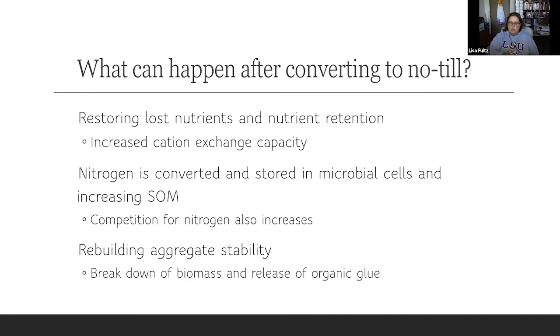Because you're seeing that transition of the microbial community and they're utilizing the soil nutrients to help break down that organic material, they're going to get to the nitrogen before the plants do. And so they will use up and immobilize some of that nitrogen, reducing its availability. And that is going to contribute to that initial yield decline as the system sort of resets itself and finds a new balance.